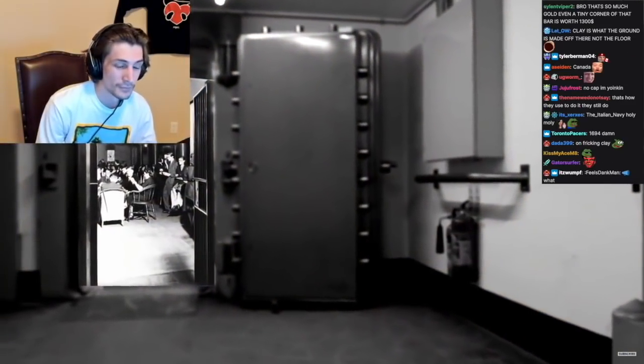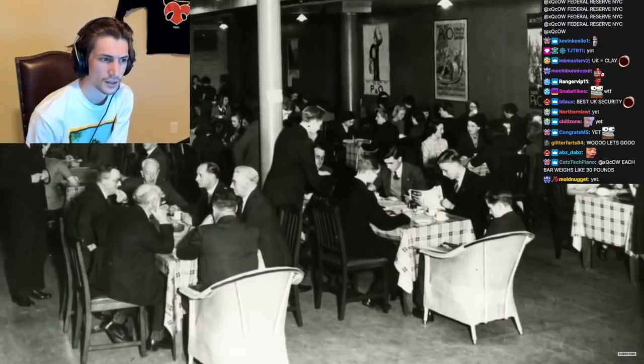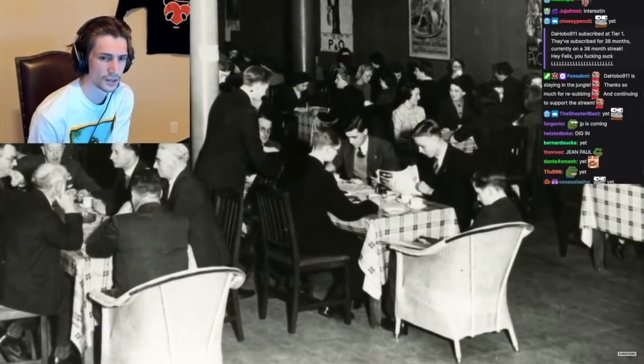All of the gold that was held in London was sent to the Bank of Canada in Ottawa. The area was used as an air raid shelter, and it had a canteen, a billiards table, and beds in it.